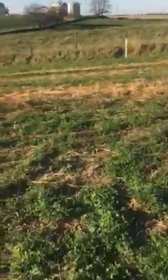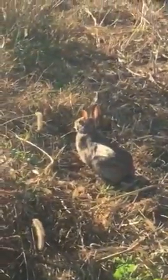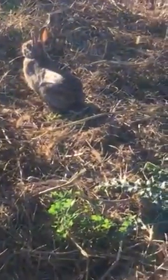And then over here, this is what the nuts look like when they grow. These were planted last fall as nuts. These trees are starting to lose their leaves. But you can see, oh, there's a rabbit. Look at that. See that rabbit? See how close I can get to it.